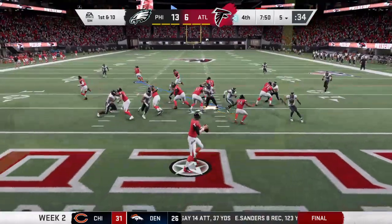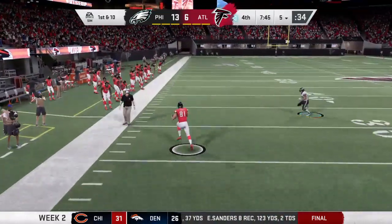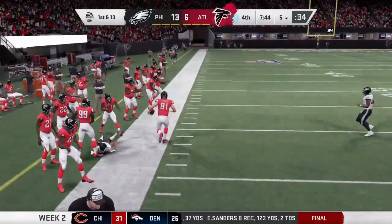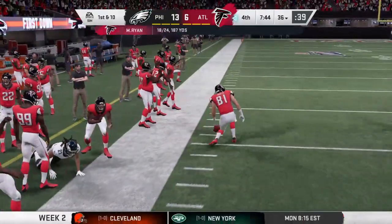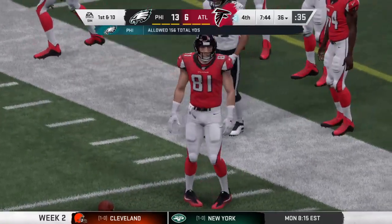Now Ryan down around the goal line, and finding the tight end Hooper. Fighting his way through contact, getting it to him in space. Pays off big time. That winds up going for 31.